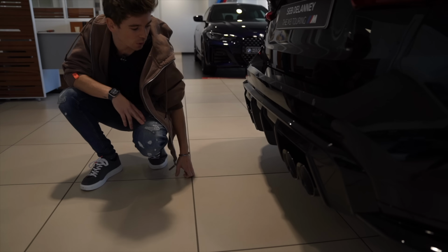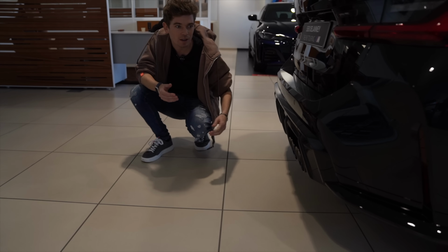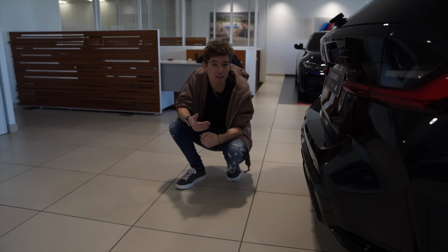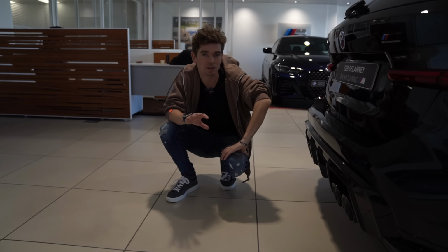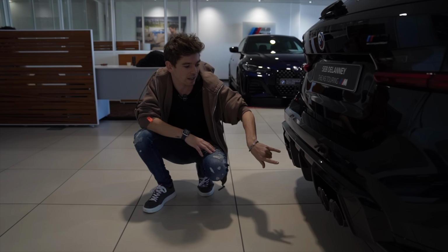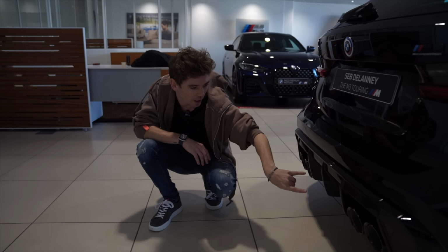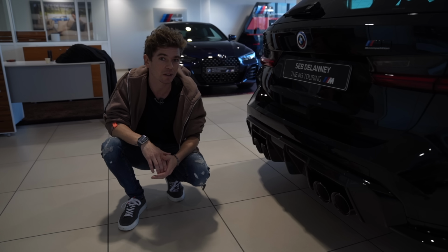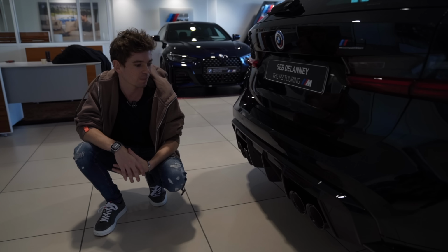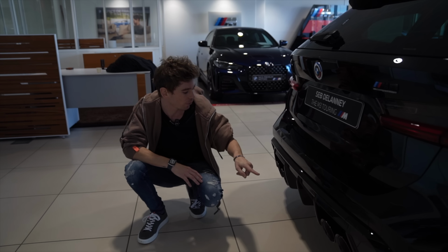So it's got the 4 tailpipes you can get with BMW M Performance parts. So you can get all sorts of things, little extras, carbon fiber extras around the car on the interior as well. And you can get an exhaust, which puts these diagonally mounted exhausts, which I'm sure they sound amazing. I've never actually heard them for real before, but I prefer the way these look.